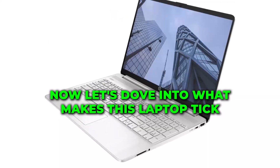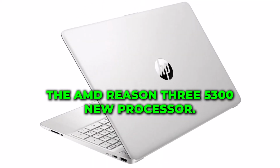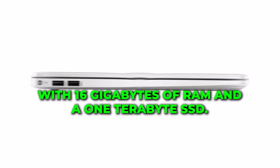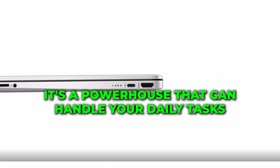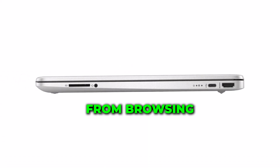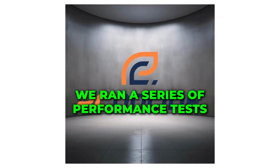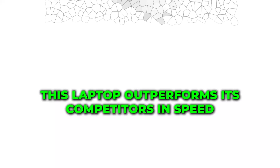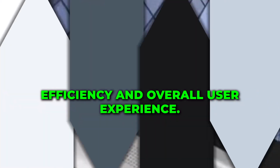Now, let's dive into what makes this laptop tick. The AMD Ryzen 350-300U processor. This is where the magic happens. With 16 GB of RAM and a 1 TB SSD, it's a powerhouse that can handle your daily tasks, from browsing the web to running intensive applications. We ran a series of performance tests, and the results were astonishing. This laptop outperforms its competitors in speed, efficiency, and overall user experience.